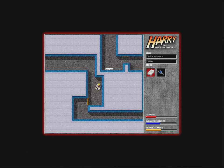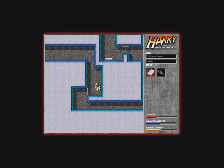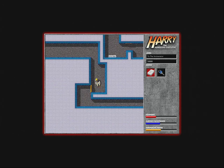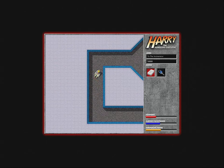Jeez. Am I crazy? Is this a one-way door or something? Alright, I guess we're not getting out that way. So weird. Oh, maybe I need to do that once I've incinerated this stuff. Hmm.